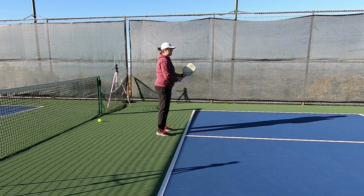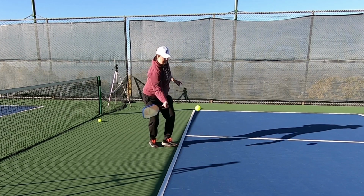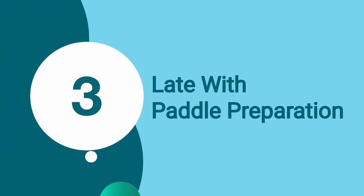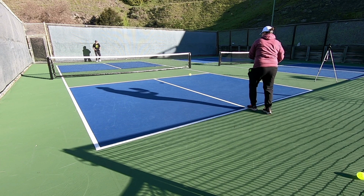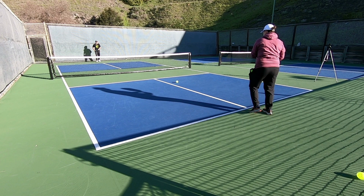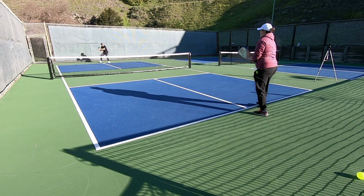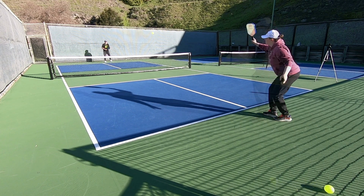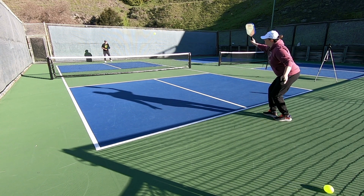The third thing that I'm doing causing me to be late and letting the shot play me instead of me playing it is that I'm late with my paddle preparation. I don't get my upper body turned as I move to the shot. I hold my paddle in front of my body and then have a really rushed swing heading into contact. This will also often contribute to a late contact and generally make it a tougher shot than it needed to be if I had done things differently and earlier.